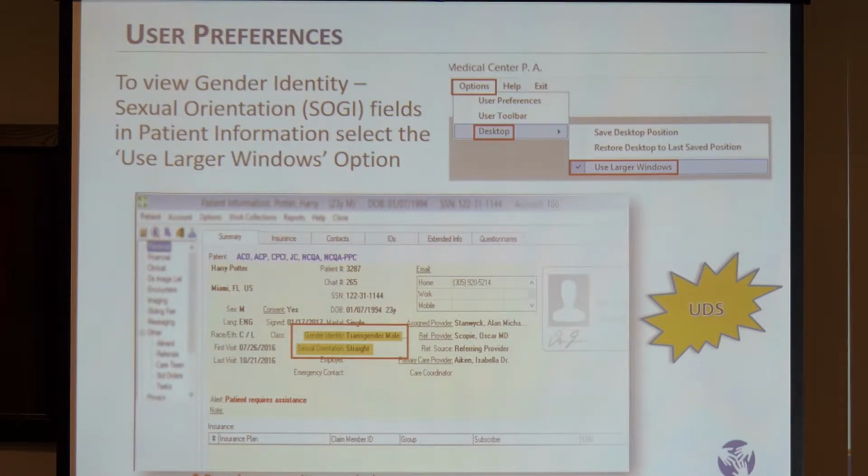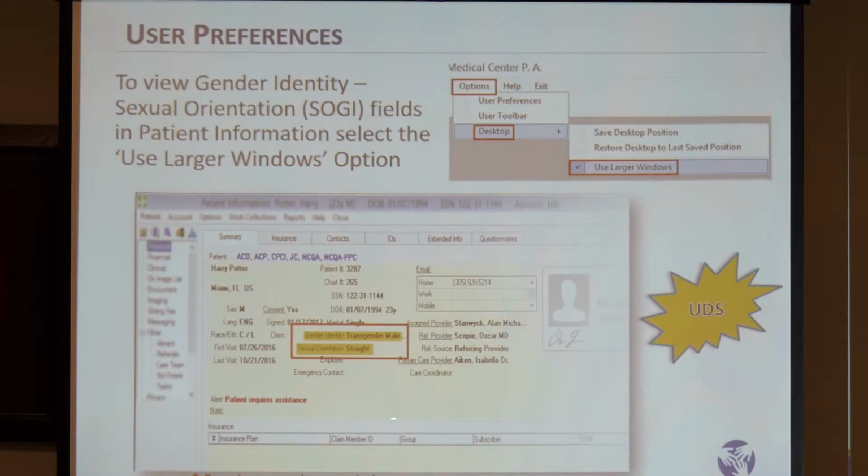Okay? This one we want to pinpoint here. Why? Because SOGI, for those of you that are not familiar with what SOGI is, sexual orientation and gender identity, as many of us know, are two fields that UDS is now requesting. Now, again, every center is different. Some centers do not have the front desk asking this information from the patient. Some centers have the MAs or the nurses asking that information. But if they do have the front desk asking this information, then they need to give us access to that.